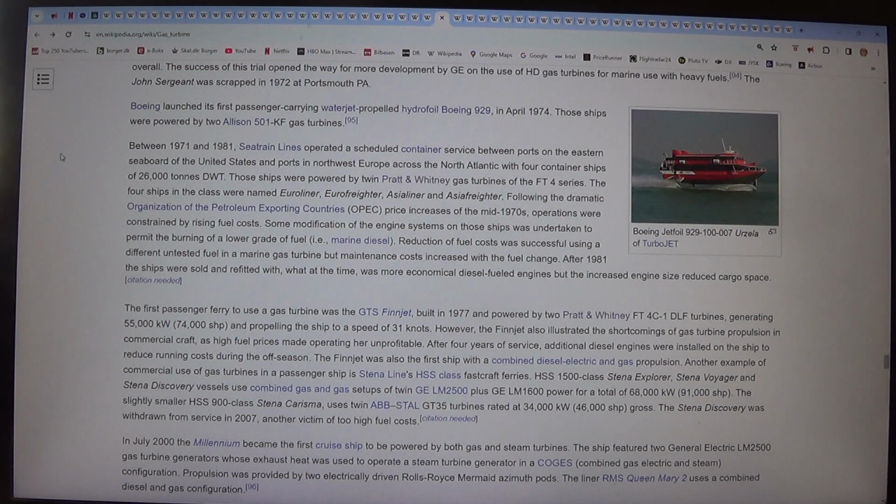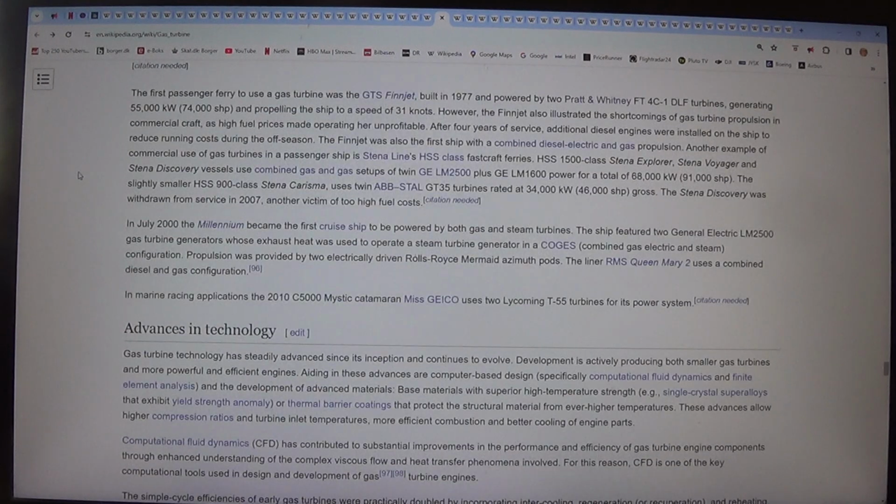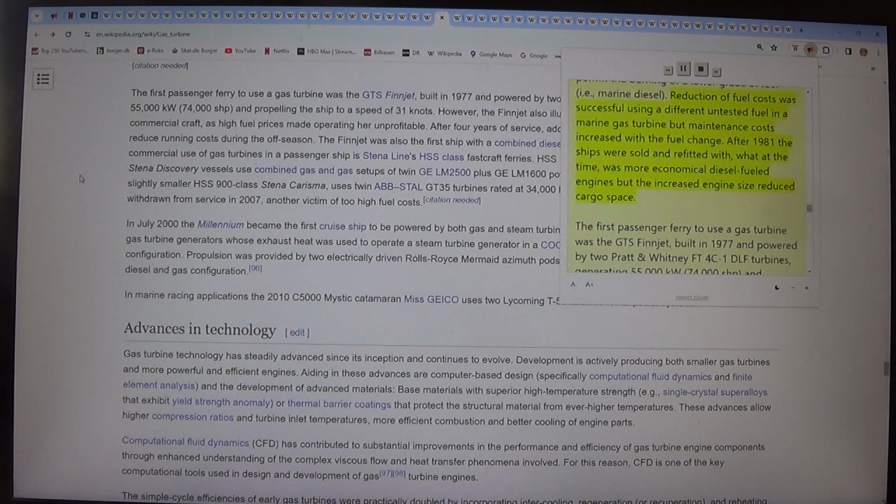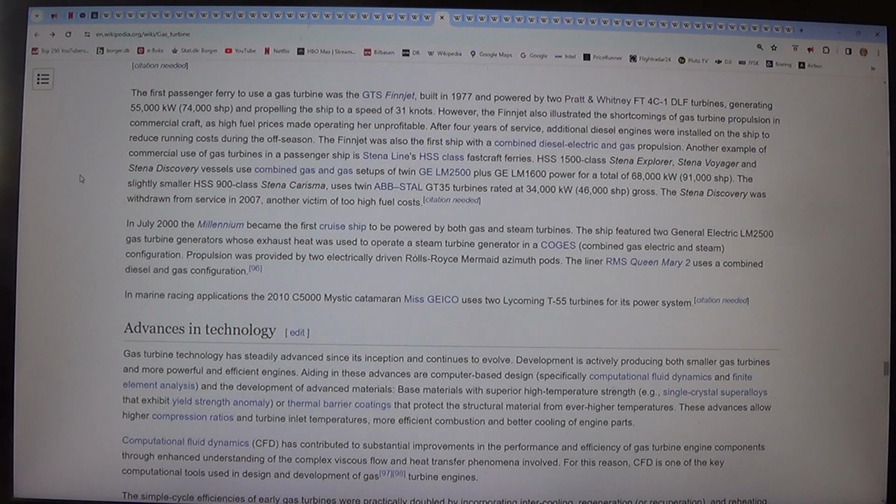Following the dramatic Organization of the Petroleum Exporting Countries, OPEC, price increases of the mid-1970s, operations were constrained by rising fuel costs. Some modification of the engine systems on those ships was undertaken to permit the burning of a lower grade of fuel, i.e., marine diesel. Reduction of fuel costs was successful using a different untested fuel in a marine gas turbine, but maintenance costs increased with the fuel change. After 1981 the ships were sold and refitted with what at the time was more economical diesel-fueled engines, but the increased engine size reduced cargo space.